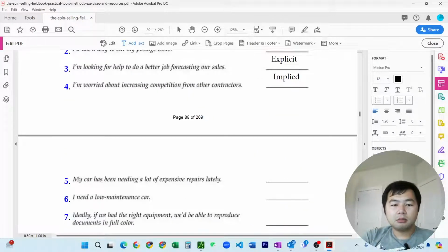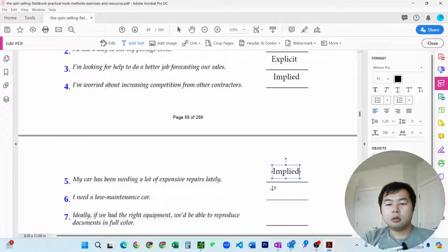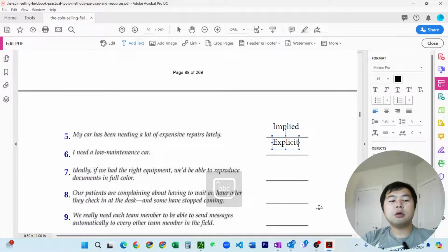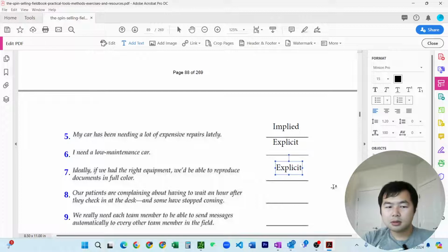My car has had a lot of expensive repairs lately. That's implied. Is that a problem? I need a low maintenance car. Okay, you need something, you want something. That's an explicit need. Ideally, if we had the right equipment, we would be able to reproduce documents in full color. That's an explicit need, right? I want something.